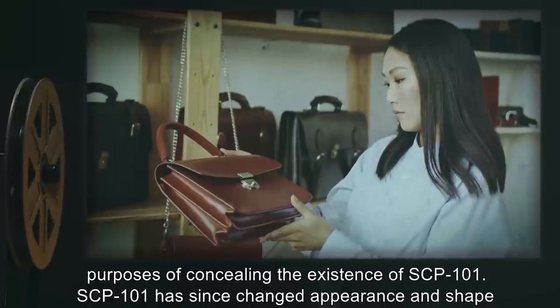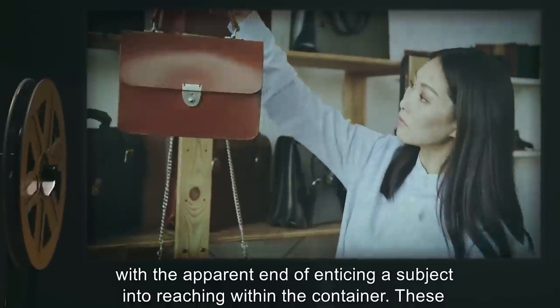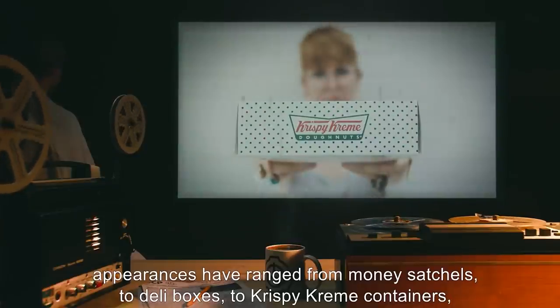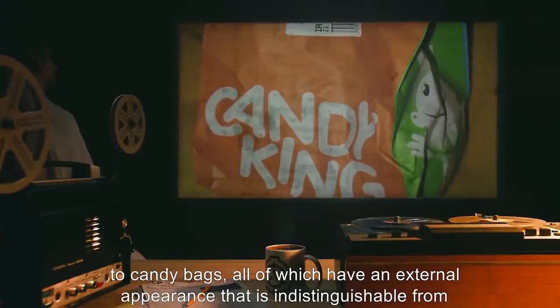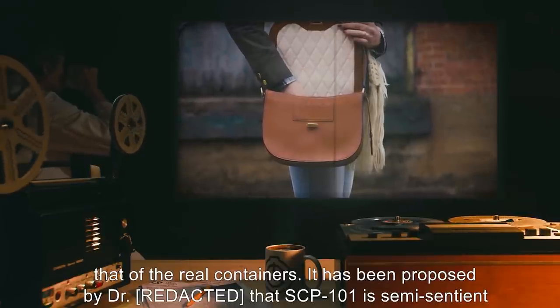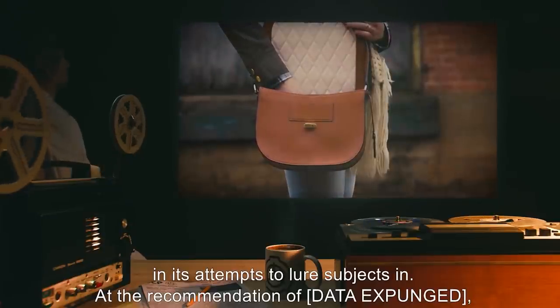SCP-101. SCP-101 has since changed appearance and shape, with the apparent end of enticing a subject into reaching within the container. These appearances have ranged from money satchels, to deli boxes, to Krispy Kreme containers, to candy bags, all of which have an external appearance that is indistinguishable from that of the real containers. It has been proposed by Dr. that SCP-101 is semi-sentient in its attempts to lure subjects in.